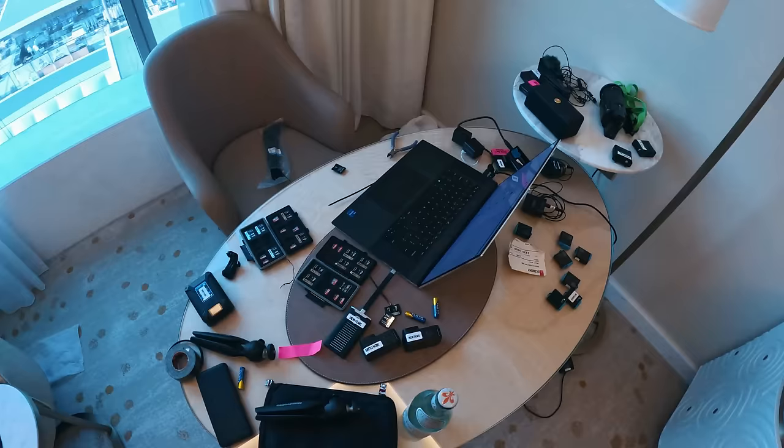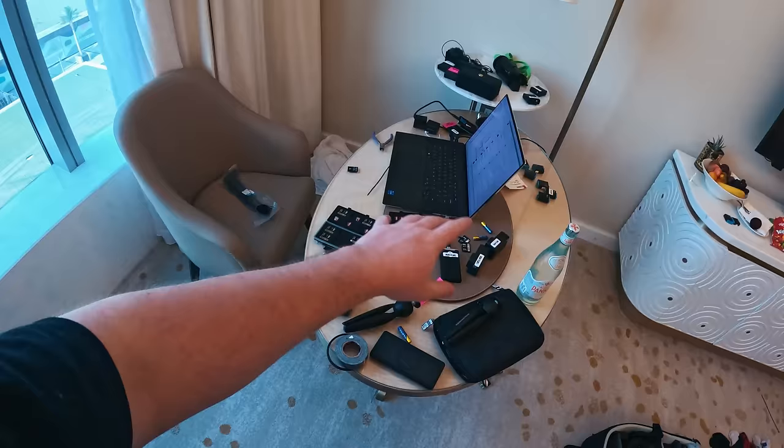My hotel room is a mess like always. Look at the state. I was up last night data transferring all the footage from yesterday's shoot. And just before I head out to breakfast, I'm packing my bag for today's video.